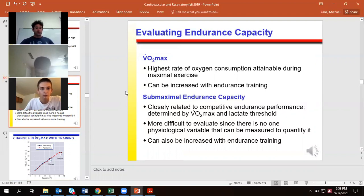And our submax endurance capacity is going to be really important because that's going to be what performance level we can keep up for very long periods of time. So aerobic athletes, and specifically it's going to be the fraction, thanks to the lactate threshold, of your VO2 max that you can maintain for a longer period of time. And this is a much more difficult thing to measure because it requires us tracking a number of values, our ventilatory threshold, our lactate threshold, and looking at things like effective movement efficiency.